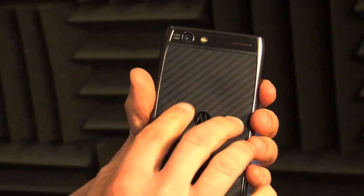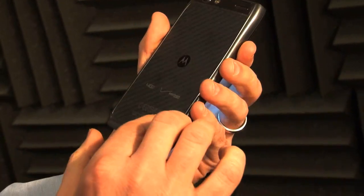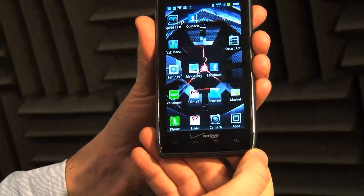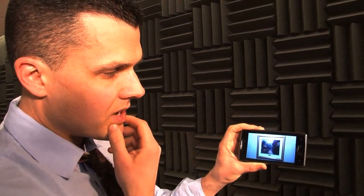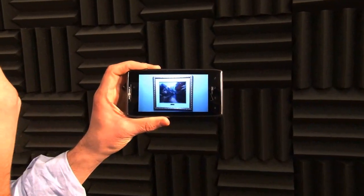You're getting an 8 megapixel camera. This is a really nice Kevlar back right here, so it's nice and sturdy. On the front you have a Gorilla Glass display, so it's scratch resistant, and you have a front-facing camera for video chat. One of the major complaints that we have about the Droid RAZR Maxx is the fact that the camera is just not as good indoors as it is outdoors.